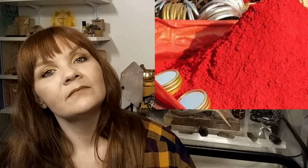I'm also going to display some pictures of carved cinnabar, perhaps some pictures of the pigment vermilion. Just some neat little things about my cinnabar. And I'm going to be storing this on my root chakra shelf. It's best for your root chakra.